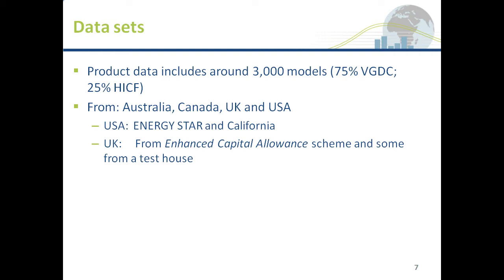The datasets that we received from the participating countries, which were Australia, Canada, the UK and USA, contained a total of around 3,000 different cabinet models. Three quarters of the data was regarding the vertical glass door chilled cabinets, and only one quarter related to the ice cream display cabinets. For the USA data, we actually had two data sets. One was for the Energy Star label program, which includes only the better performing products on the market. And we had a data set from California.